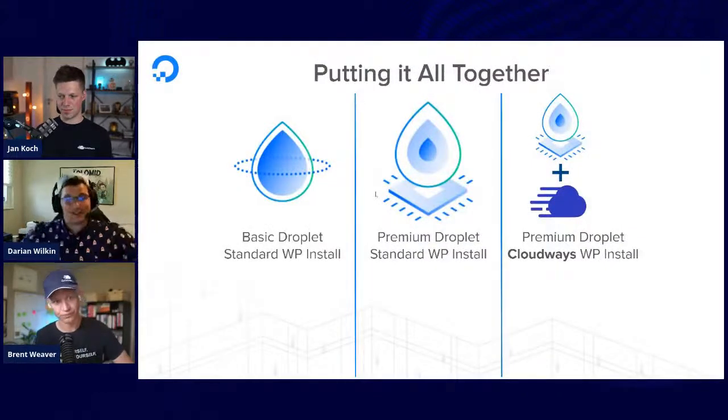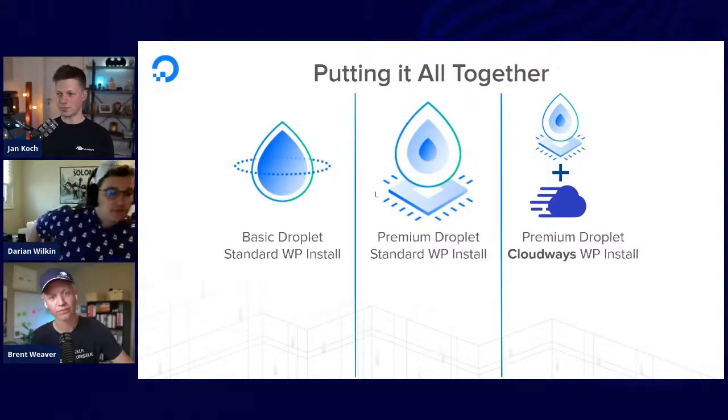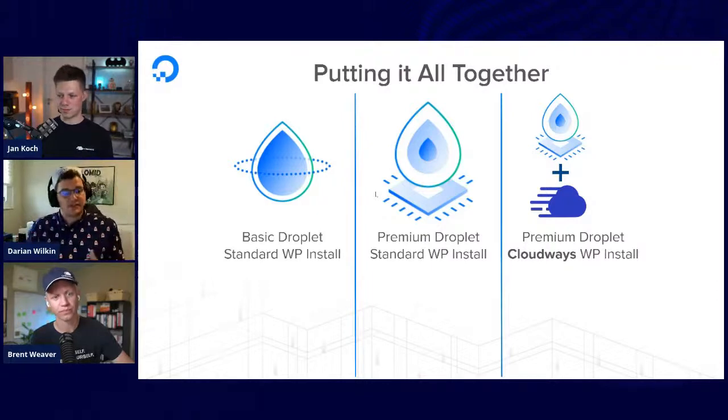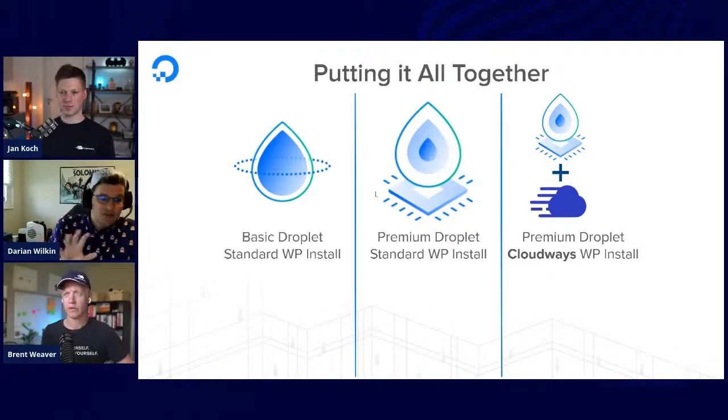So, what does this look like in practice? When the rubber meets the road, what can we expect to see in terms of performance differences between different types of installations? So we did 3 tests here. One, we did a basic droplet with a standard WordPress install. When I say standard, I mean just basically what comes straight out of the WordPress installation manual. You know, if you install it without doing any other fancy work on it, that's our basic droplet.